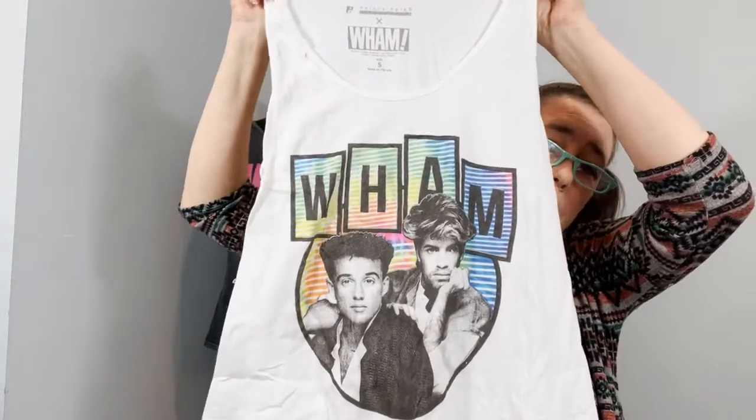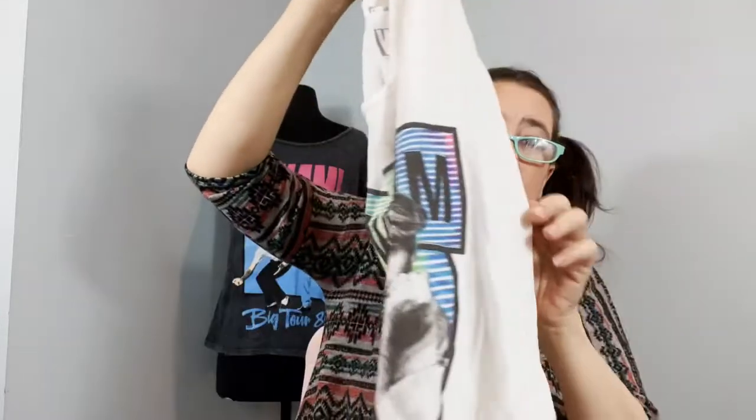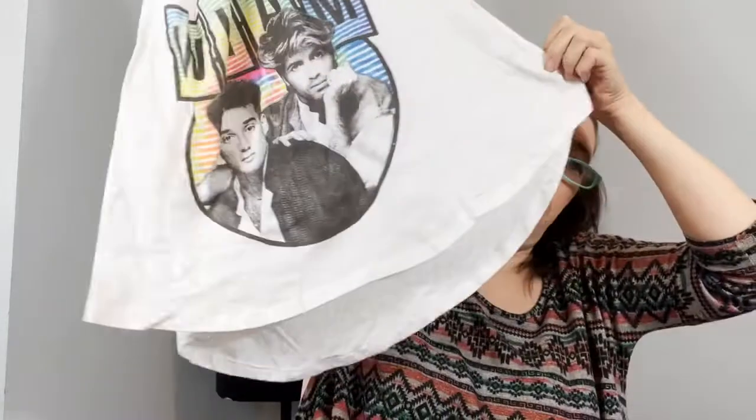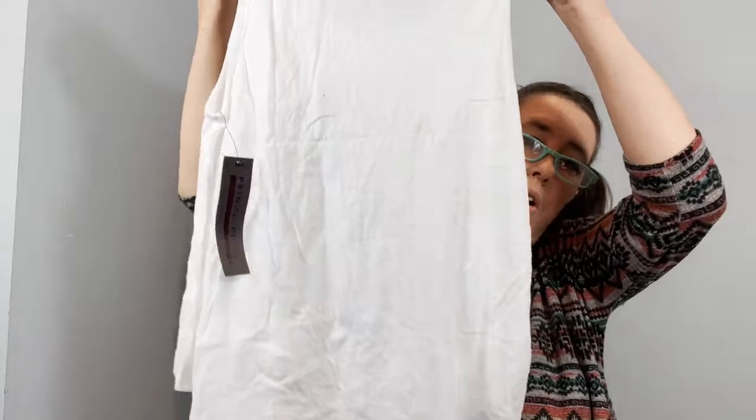Here we have another Wham tank top. This should do really well. Look at those beautiful collars. It's brand new with tag. It's like an oversized high-low fit. It says it's a size small, probably so.